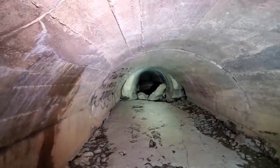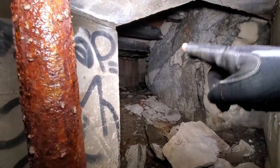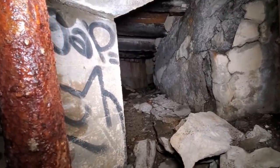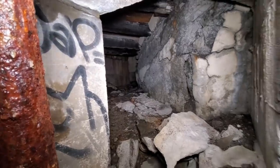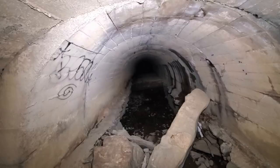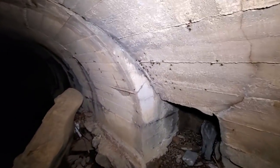Okay, so quick update. This is the Fratelli's hideout right here. We'll check the way back. There's actually beams on top of it. We're below a building, actually. Those are floor supports. We're below a building. It's just too cool, though. This is amazing. Ooh. I think it might stop in there.